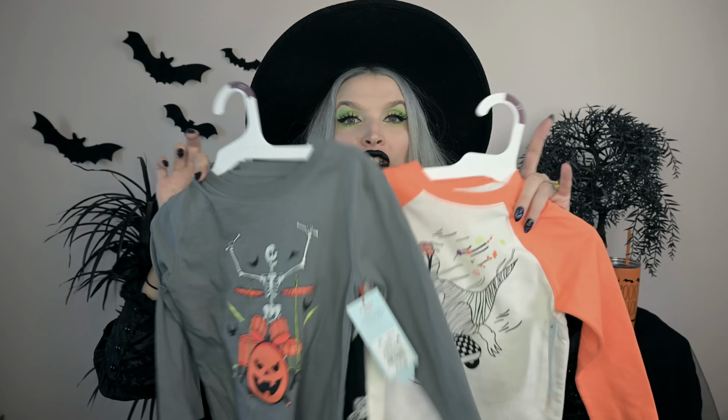Anyways, I got two spooky outfits for Lucien because, you know, I couldn't resist the spooky kids' clothes and the spooky baby clothes, but Lucien's not in baby sizes anymore and it's killing me. I mean, technically, Lucien could fit in the 24 months, but I didn't see a lot of 24 months in the baby section. So I went to the toddler section and they had these.